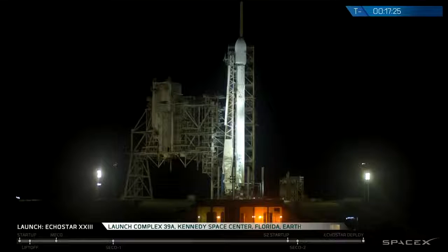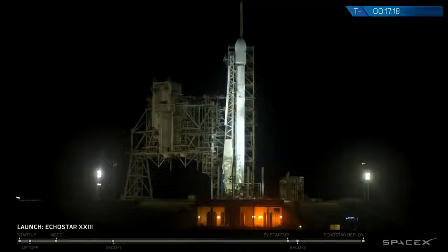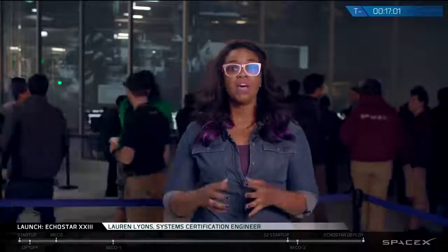It is 1:42 a.m. local time, and you are looking at the Falcon 9 standing on pad 39A at Florida's Kennedy Space Center. Good evening, or morning, depending on where you are. My name is Lauren Lyons, and I'm a Dragon Systems Certification Engineer here at SpaceX. Today, we're launching the EchoStar 23 satellite to geostationary transfer orbit. The 90-minute launch window opened up tonight at 1:34 a.m. Eastern Time, but due to high-altitude winds at the beginning of the window, our current T0 is 2 a.m.